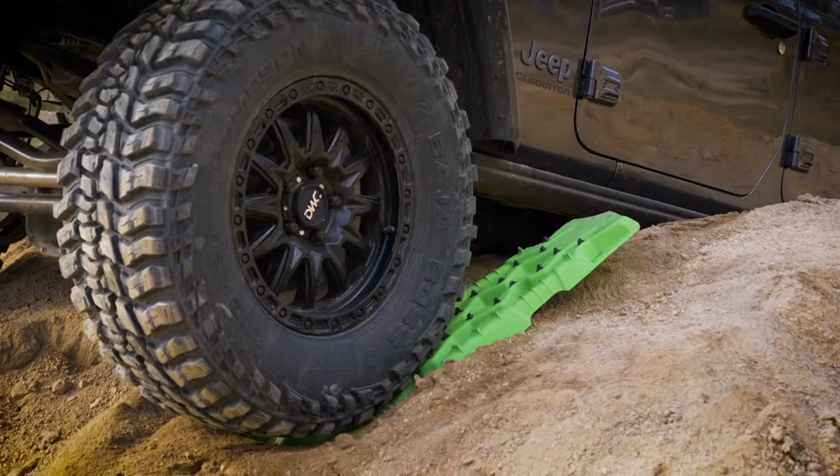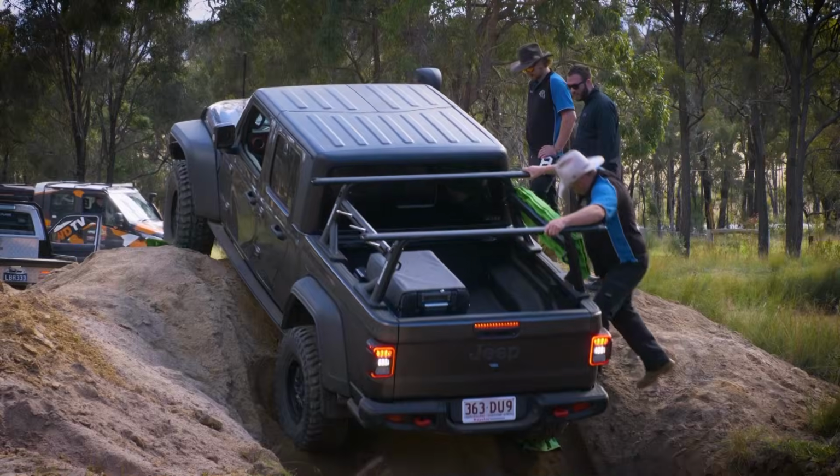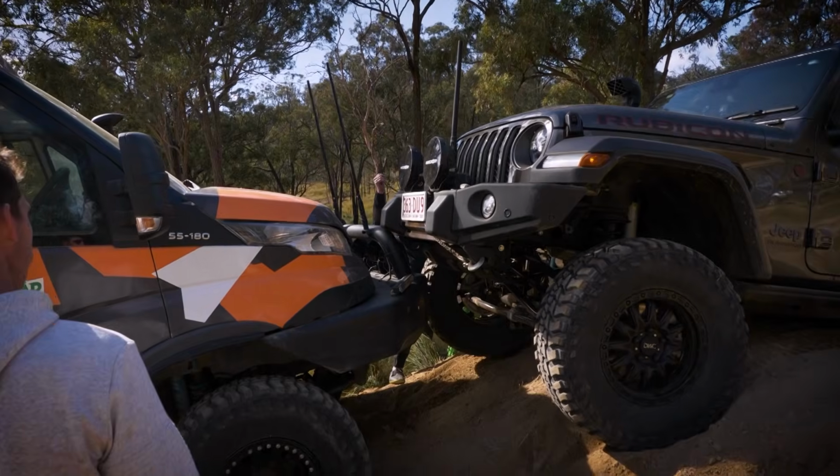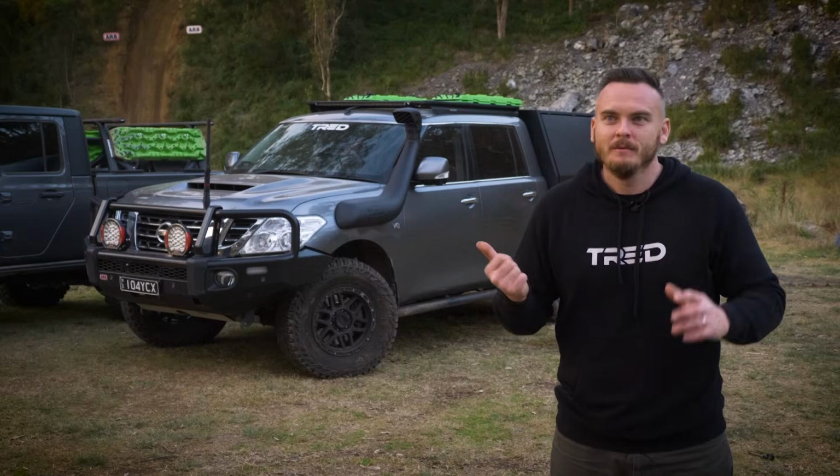We got him back down, he tried again, got stuck again. Well, Simon said, hey, I've got a mighty Iveco, I'm just gonna shunt you. And I'm like, hey man, this is a brand new car. Okay, give me a shunt.